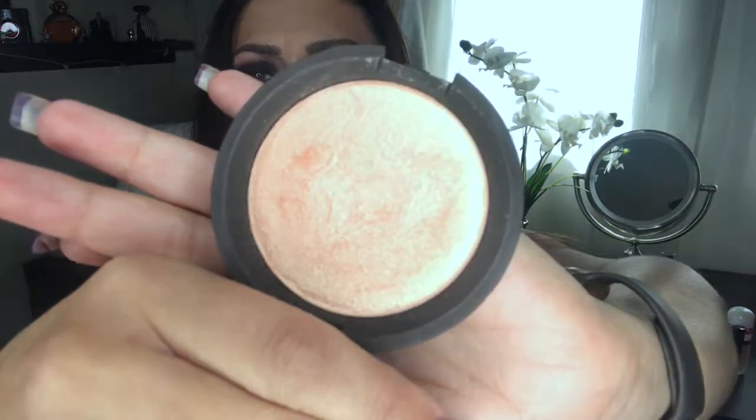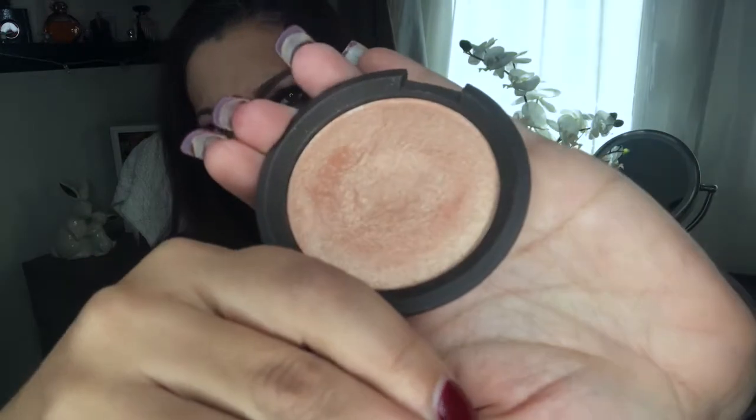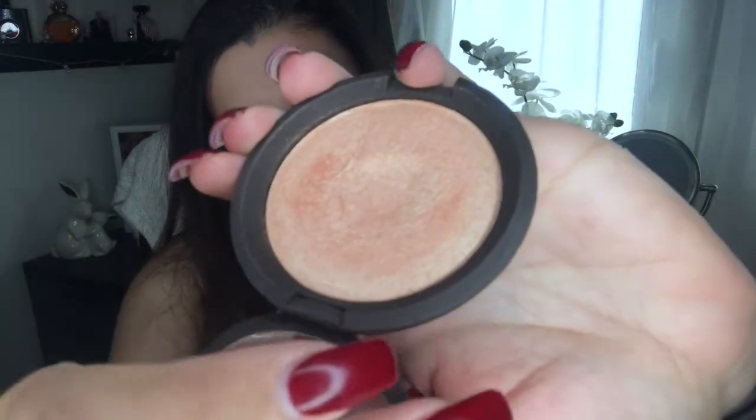This was brand new when I started it. Maybe I had used it once or twice. Can you see that dip? Can you see that? I am so happy.